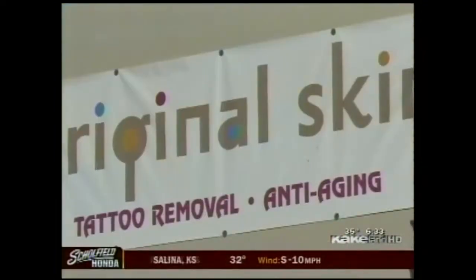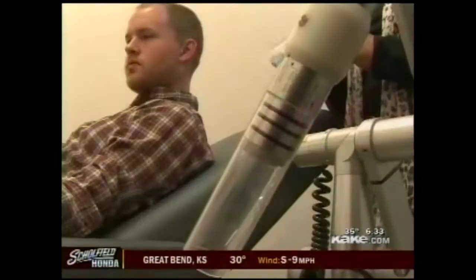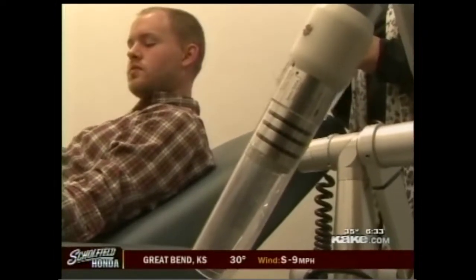A new business in Wichita provided a solution. It's called Original Skin, and the tattoo removal shop brings a service to town that was previously hard to come by. There aren't very many places that do tattoo removal, and I don't believe there's any place that uses the type of laser that we use.